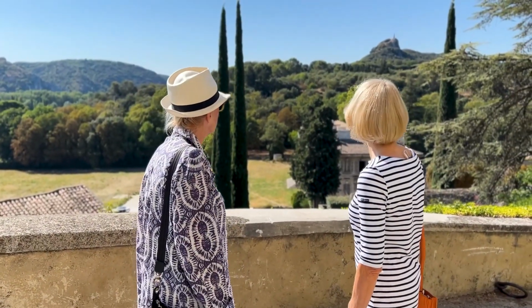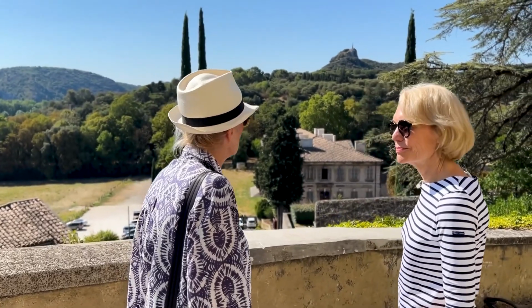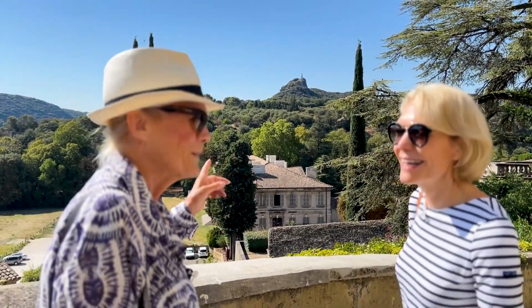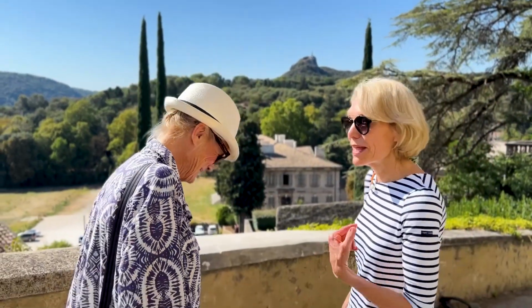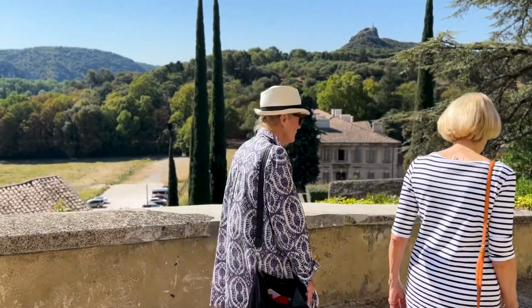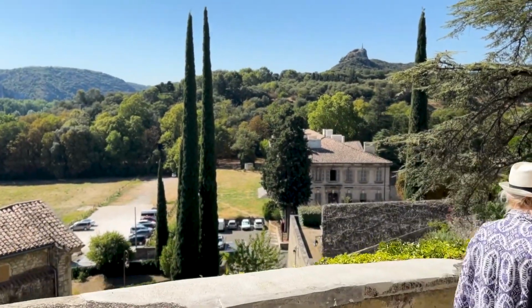Beautifully thought of and a beautiful gesture. Thank you. Mind you, I'm not taking you up there, because there's no path. You have to clamber up. I think you could make it. Maybe I couldn't. Shall we go? Yes. So this is a steep.